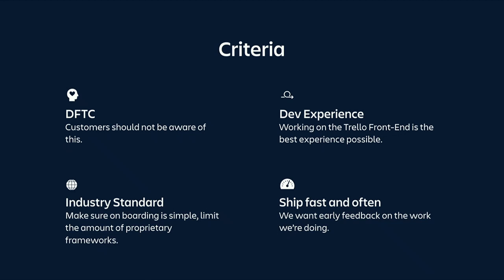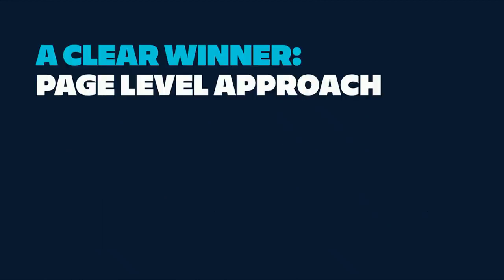And the last one is we want to ship fast and ship often, right? To get that feedback from our users, but also give the team this goal to say you're in the right direction and you actually have some wins on the table. And that gave us a clear winner. Like I said before, the page level approach. This was the best of both worlds. We can still write it in isolation and move forward, but we still have this incremental delivery of the solution we have.